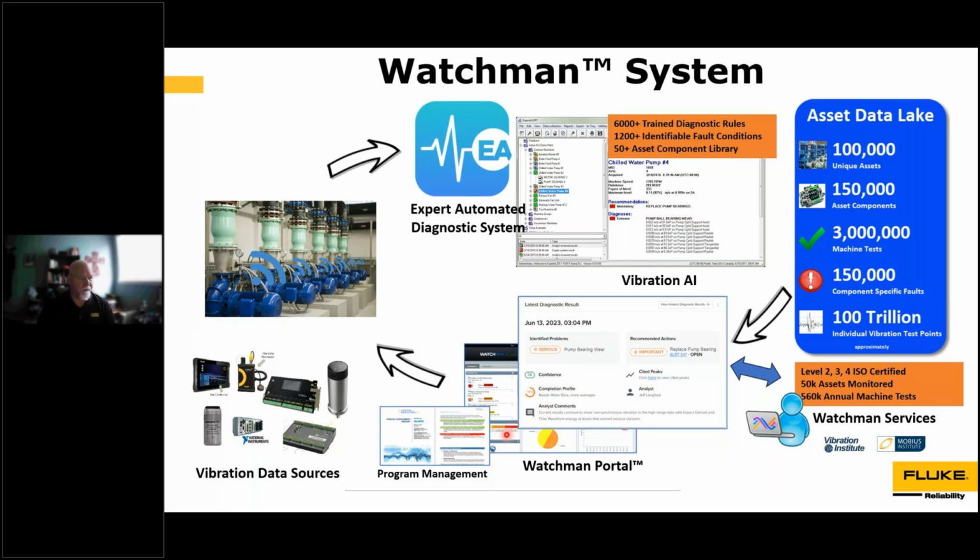We have a program management team that does meet with the customers periodically for renewals, and we touch base with the customer frequently to make sure their systems are working as expected and they're getting the results as expected. We have certain KPIs that we can pull in the background that identify key saves, ROI, things like that. We work very closely with the customer to develop these KPIs and things that show what they're looking for.